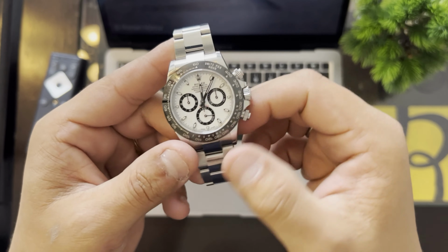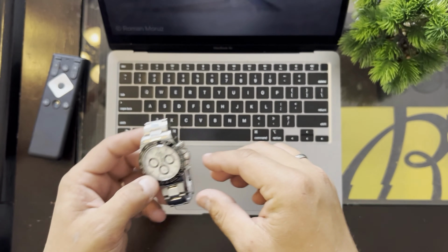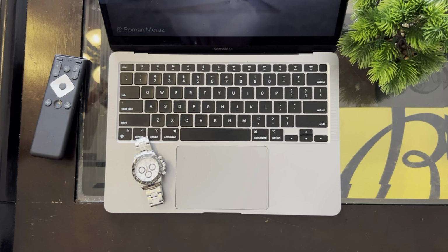And so they really go to boutiques and they really punish the boutiques financially too if they sell this watch to the wrong person. And that puts us in a position where for a dealer to trust you, they really have to know you. You have to have some sort of history with them.